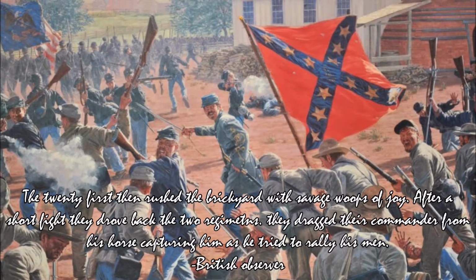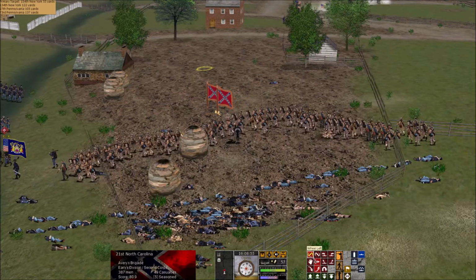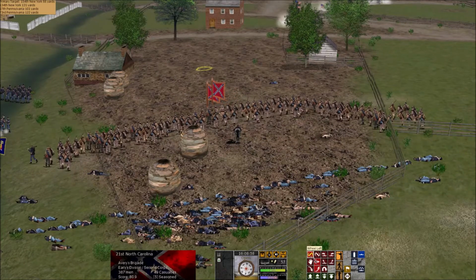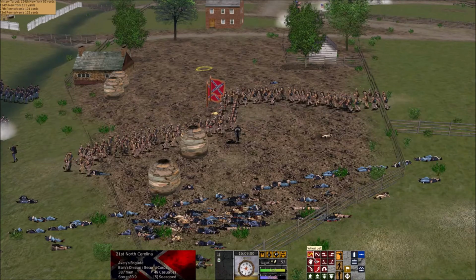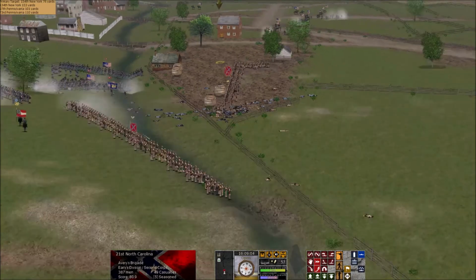The 21st then rushed the Brickyard with savage whoops of joy. After a short fight, they drove back 2 regiments. Then they dragged their commander from his horse, capturing him as he tried to rally his men. In the aftermath of the charge, the 2 regiments rose like a flock of blackbirds and fled, some of the men limping back, dripping blood.